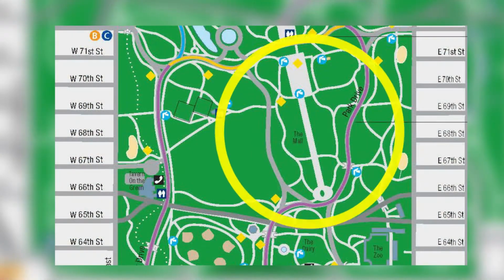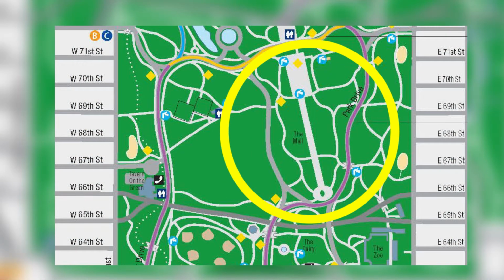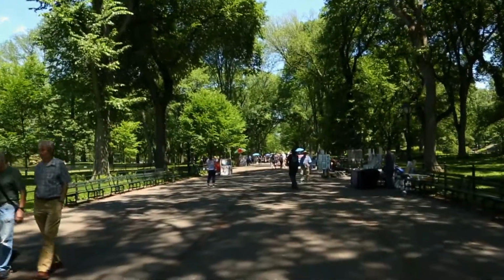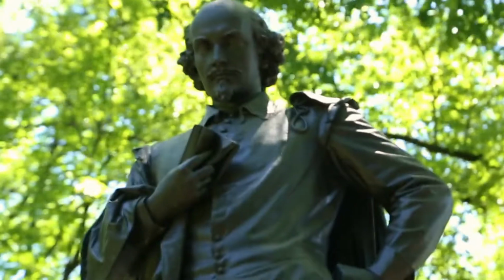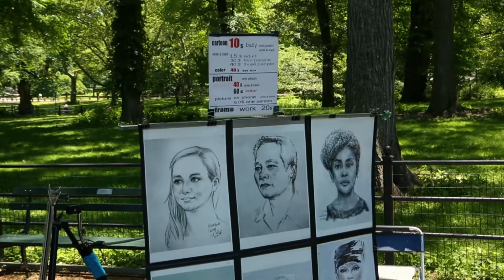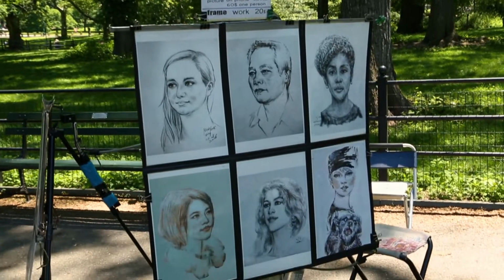Behind me here is one of my favorite parts of Central Park. It's called the Mall. It's basically a straight open walkway. It's clearly man-made because trees don't grow in straight lines. Not only will you see all these different sculptures in this area, including people like William Shakespeare and Christopher Columbus, but every day you'll see people drawing caricatures out here, and you'll also hear tons of different musicians performing as well.